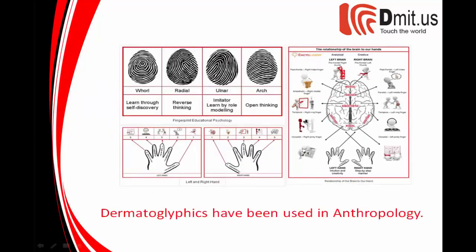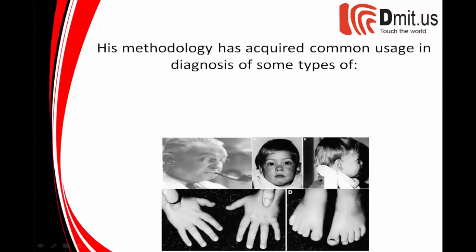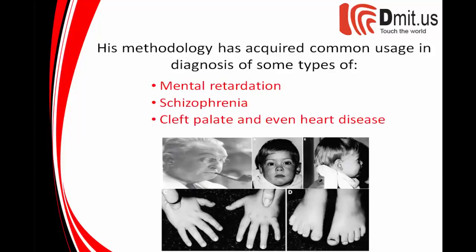Dermatoglyphics have been used in anthropology. The Cummins methodologies are accepted as important tools in tracing genetic and evolutionary relationships. His methodology has acquired common usage in diagnosis of some types of mental retardation, schizophrenia, cleft palate, and even heart disease.